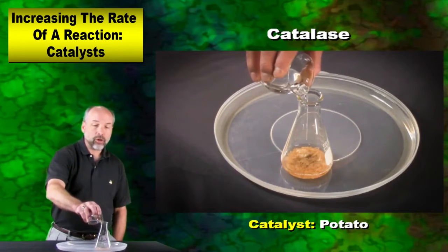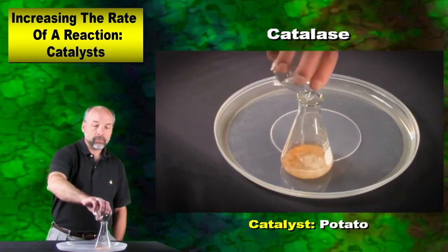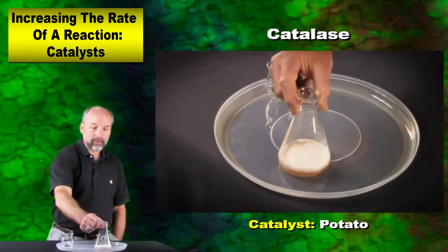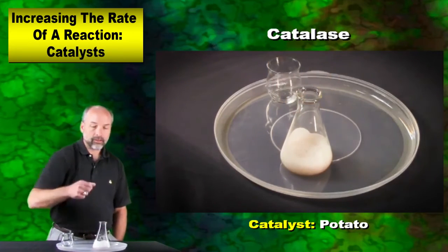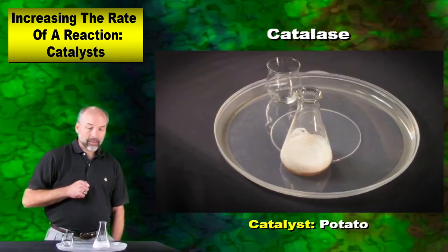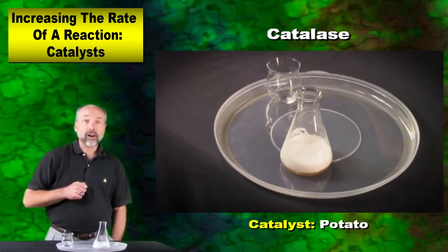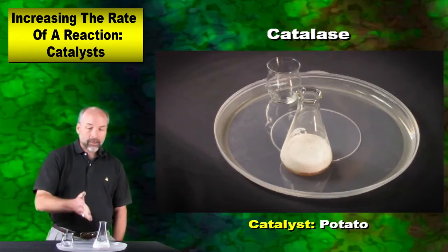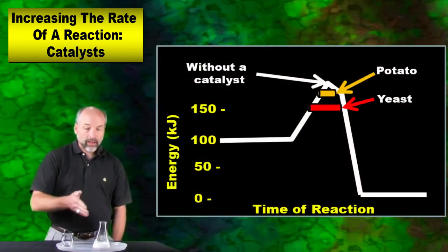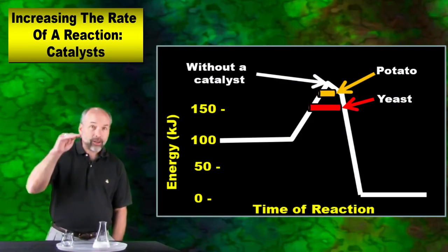Remember, it slowly decomposes, but the question, of course, is what's going to happen when we add a catalyst to it? Now notice we did get some bubbles, but obviously the amount of bubbles here is far, far less than what we saw associated with the yeast. Now, I would say by just simply looking at the level of bubbles that are being produced here, that this is going to have a higher energy of activation.